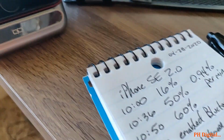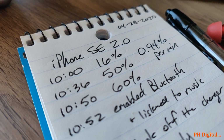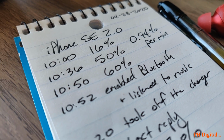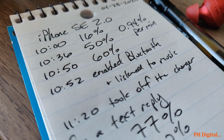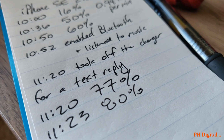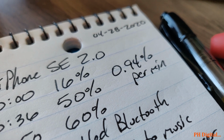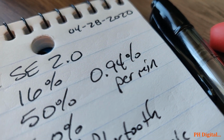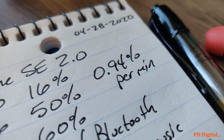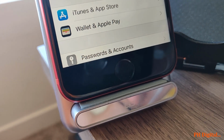And the first portion of the charging, all the way up until I reached 50%, Bluetooth was enabled. I turned it off for a bit. Other than that, I wasn't using the phone. Enabled Bluetooth, did some music streaming, and still I was able to have it charge quite quickly. And initially, that 16% to 50% was at 0.94% per minute.